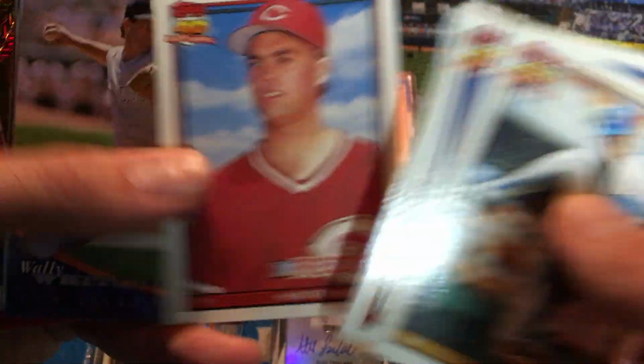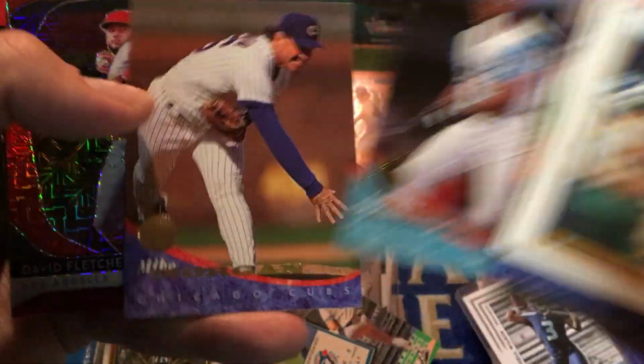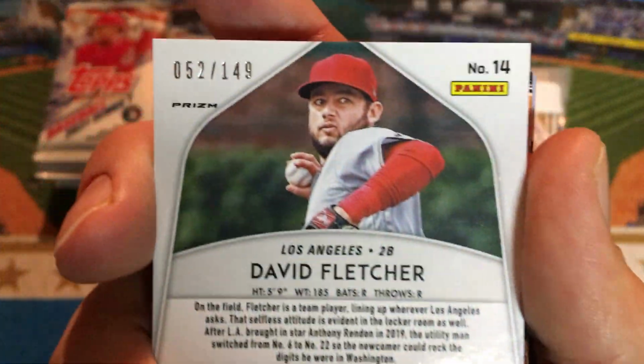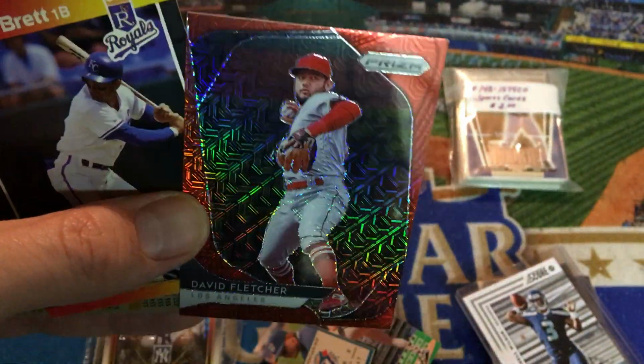We've got these old cards here. I'm just going to skim through them just to see if there's anyone of note. Terry Pendleton was a good player. Orestes Destrade, I liked him. Oh, there's a David Fletcher. Kind of a parallel there from Prism, numbered out of 149. David Fletcher. Pretty nice for the Angels.